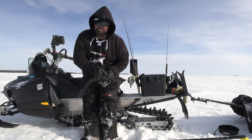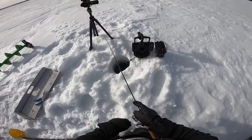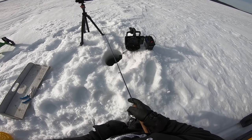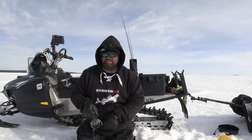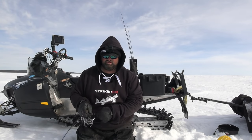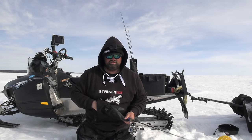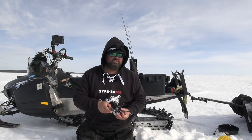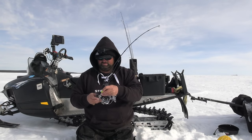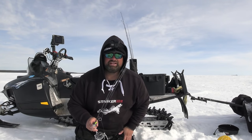Couple marks, that's it. Okay, time for another spot. Couple marks here, but not aggressive at all. I shouldn't say not aggressive, not eating. They've kind of chased the bait around a little bit, but just couldn't get them to seal the deal. So I don't know what's going on right now, if it's barometer, air pressure, time of day, what, but just got to keep slugging away. Even try to spoon for a while here, nothing yet. We'll get there. We'll get them at some point today. We're gonna catch some fish.